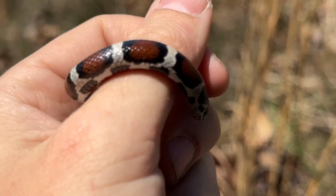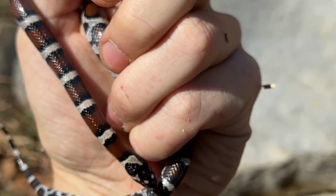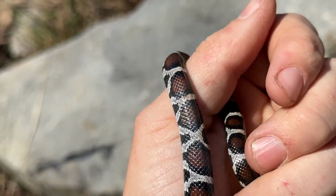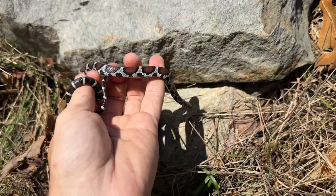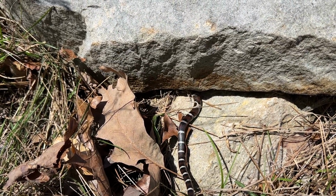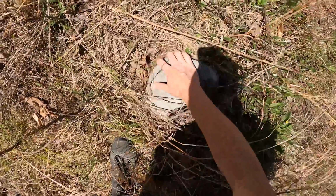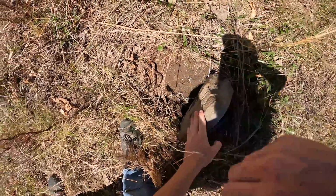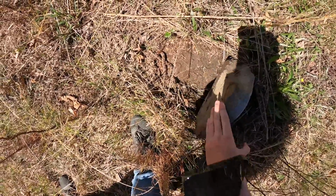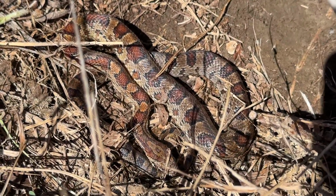Look at this guy's red eyeballs. That is so cool. His head is definitely his best feature. He's just got like that weird line down it. I've never seen anything quite like that. All right, dude, back to your rock. Oh, corn, another one. Nice. This one's actually not in shed. Oh, look at that guy. Corn snake number 2. Very nice.